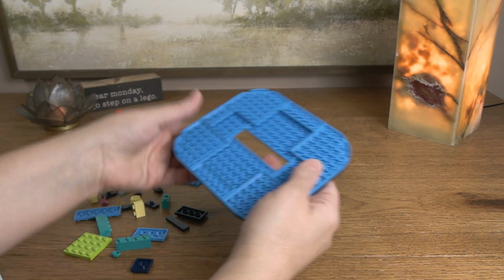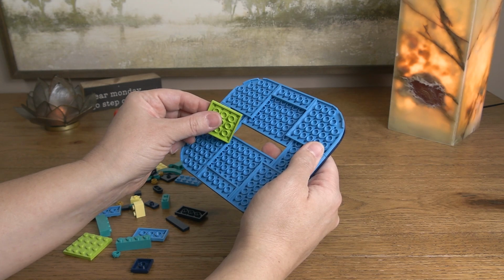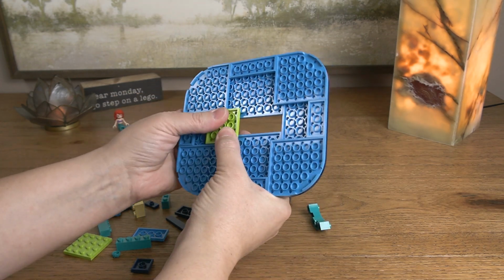I'm going to flip it over here. I think go about halfway through.